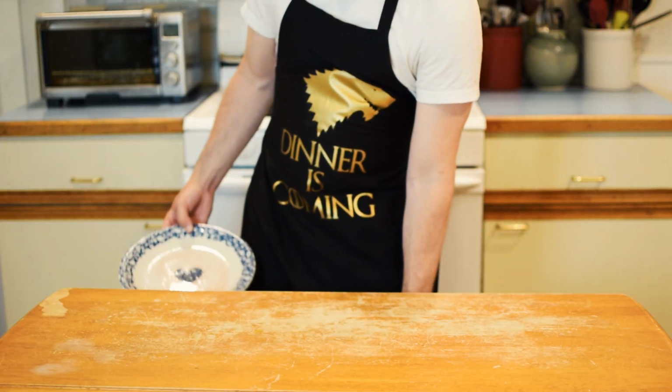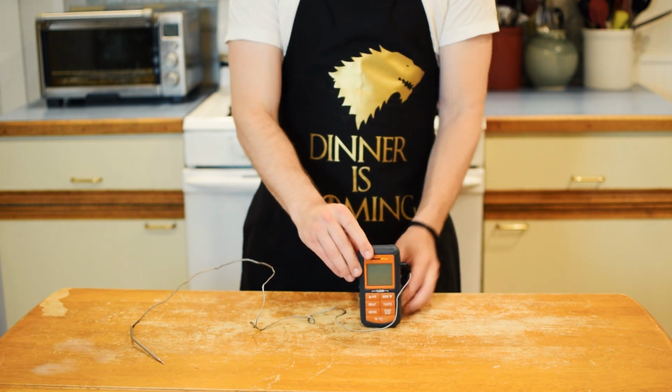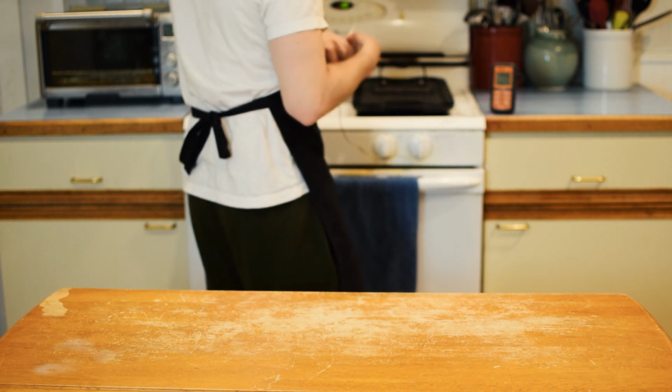A super useful and cheap tool to have during any roasting process is a meat thermometer with an extended probe. This will prevent you from repeatedly opening and shutting the door to check on the temperature.